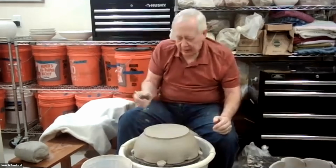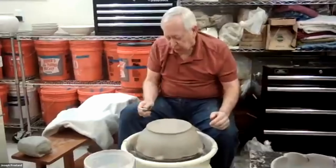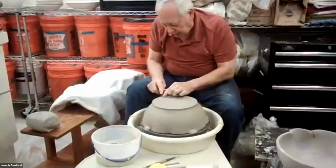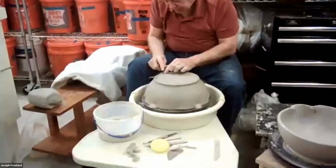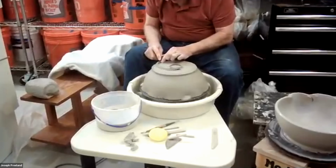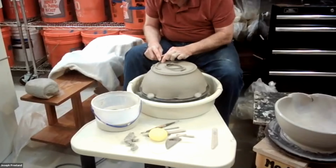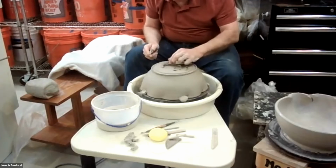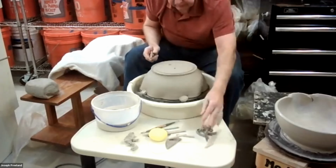So I use my trimming tool to start trimming the clay off, and I'll decide how big around I want the foot to be. And just trim right straight down into the clay. Take the clay out of the way as I'm working on it.